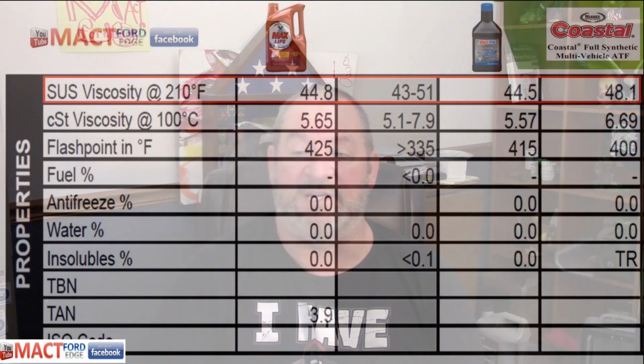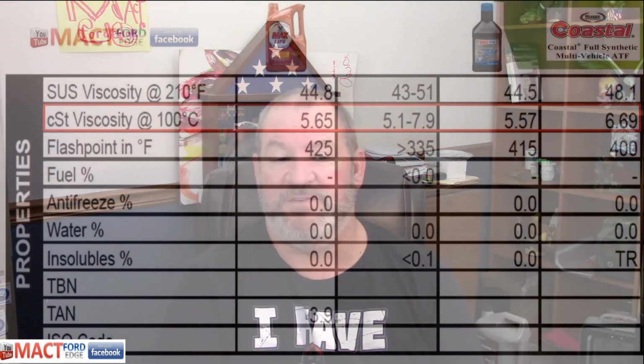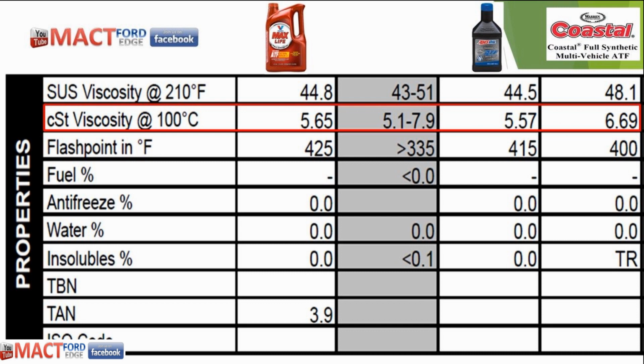Now, SUS viscosity of the 3 we run across: the Valvoline Maxlife had a 44.8, the AMSOIL had a 44.5, and the Coastal had a 48.1. So all things being said, the Maxlife and the AMSOIL pretty much tied in that endeavor. The CST viscosity was 5.65 for the Valvoline, 5.57 for the AMSOIL, and the Coastal was a 6.69. As we can see, both the AMSOIL and the Valvoline are pretty much tied in this endeavor.